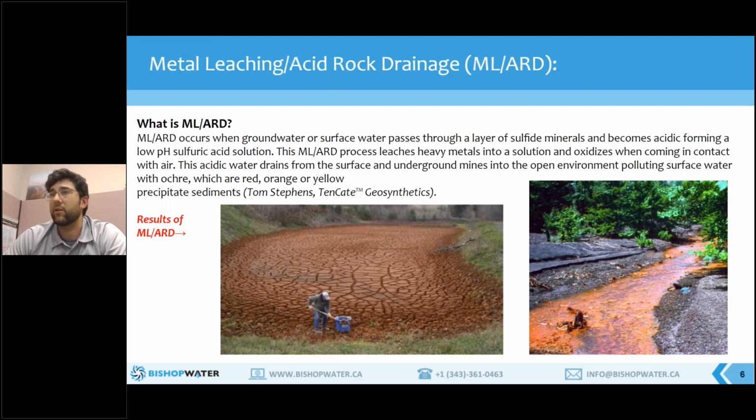So unfortunately, acid rock drainage is somewhat unpredictable since it can start while the mine is in operation or long after it's been shut down. And of particular significance is the extensive amount of abandoned mines that Canada has and old adits that are just leaking acid and metal laden water in challenging and remote locations.